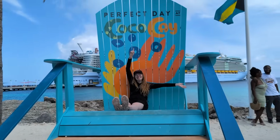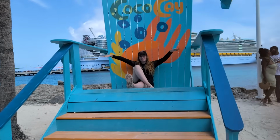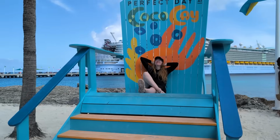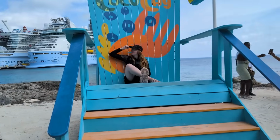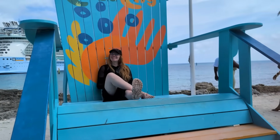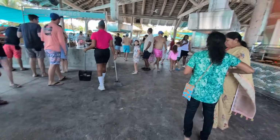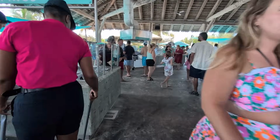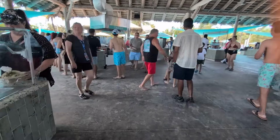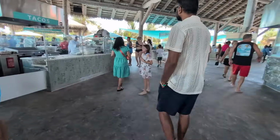But overall, CocoCay was a really incredible destination. I loved it as a cruise private island port. And I 100%, if the cruise line's island is a selling point for you, CocoCay rules. It rules. My DFB editor friend who I'm here with says that CocoCay is one of the better ones that she's been to, and she's been on tons of cruises. So really liked CocoCay, except for those couple little issues.